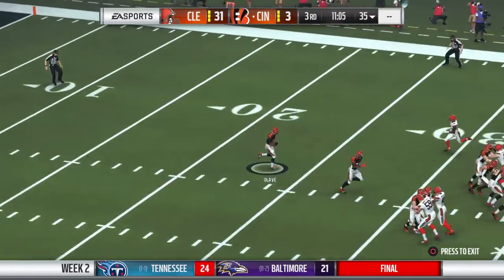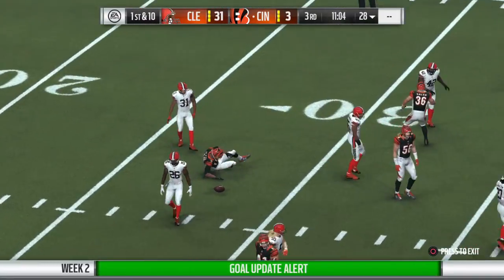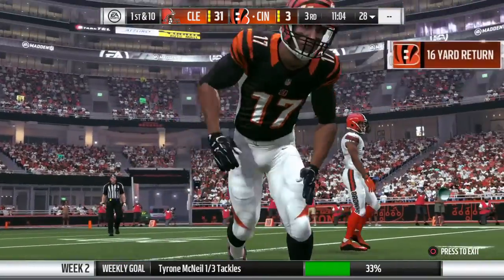This will be taken about the 12. Spinning past him, and he'll take it past the 25 and up to the 28-yard line.